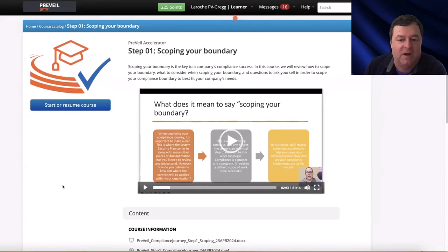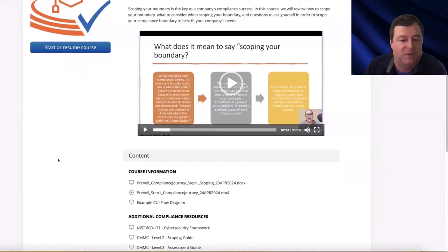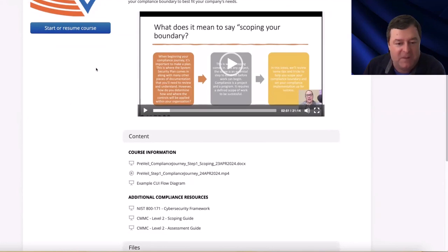You can make it big if you want. It's small in this current view. Then you also notice other content that goes with your course, and this is true for every unit in the program. As you go through these courses, there'll be a video, and a corresponding document with a narrative that covers similar content as the video in a little more detail. Then there'll be other documents and resources that help you with that particular step.